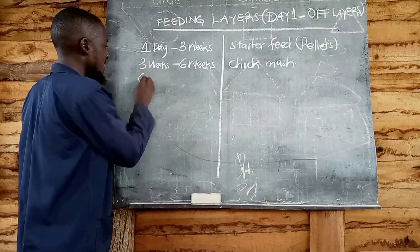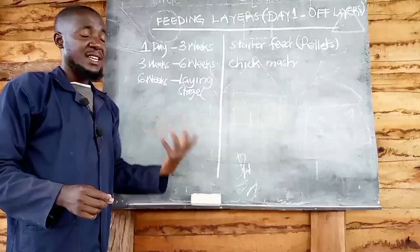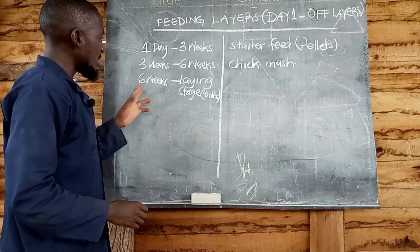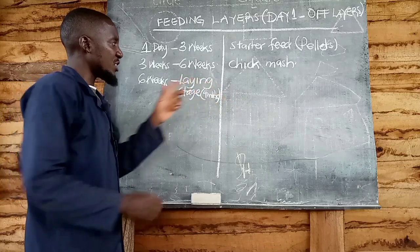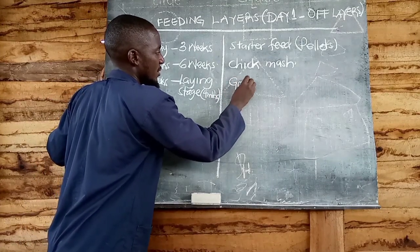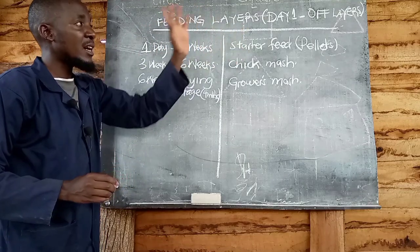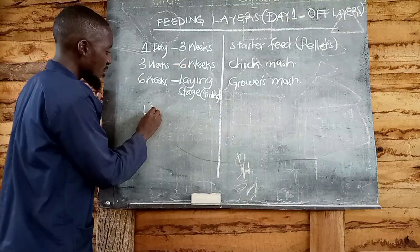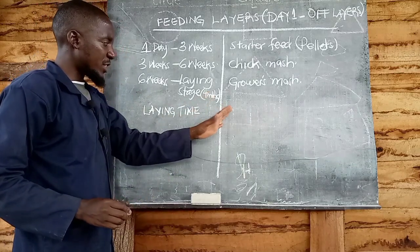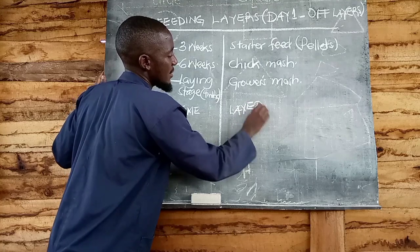Then from 6 weeks to laying stage, the layers start laying eggs at around 4 months. So within this period, from 6 weeks to the laying stage, we feed our chicken on what we call grower's mash. Because remember, we are considering layers, feeding layers from day one until you sell your chicken as off layers. So during the laying time, you'll be feeding your chicken on what we call layers mash.